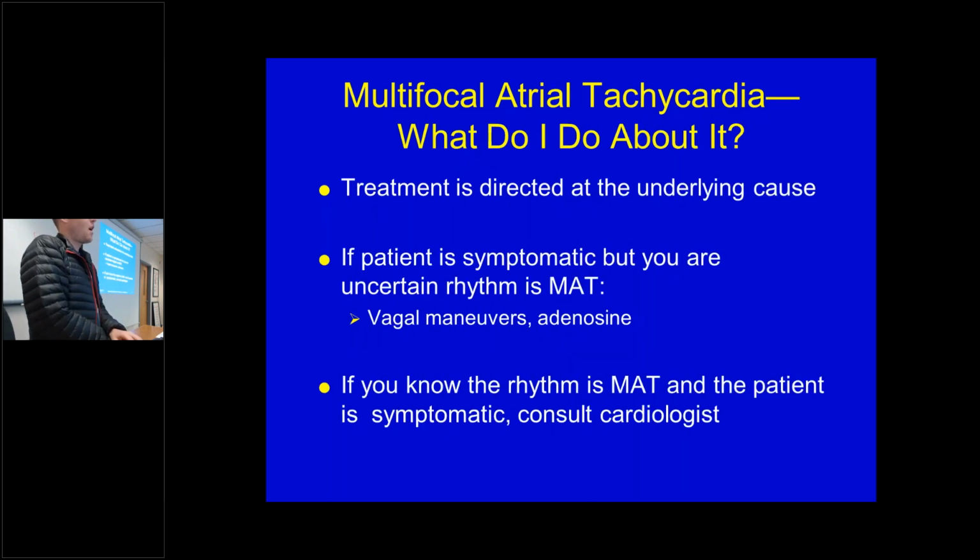All right. So, like I was saying, treatment is directed at the underlying cause. If you don't understand what it is, you can do vagal maneuvers. You can give adenosine. If they're extremely symptomatic and you don't think that you have time to fix it, sometimes you don't want to wait 3 hours with a patient tacking away at 180. You want to try to get them slowed down while you're treating the underlying cause, right?